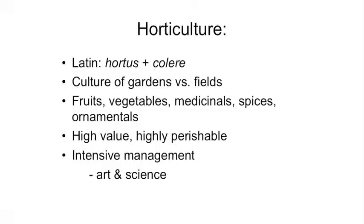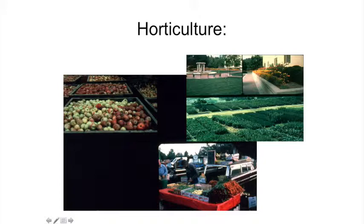And in many cases, horticulture is really an art and a science. There's certainly science behind most all the practices that we follow, but implementing them and carrying out the science is oftentimes an art form, in how it's implemented and how it's carried out in an effective fashion.